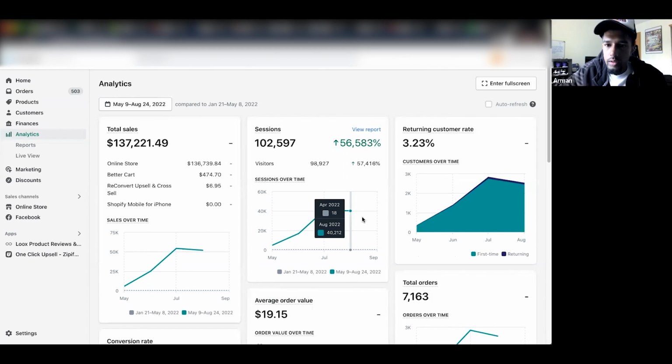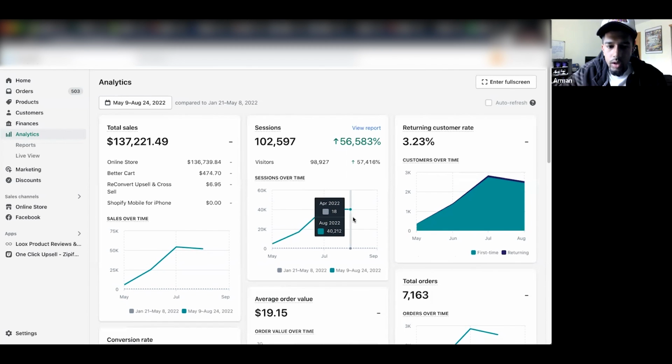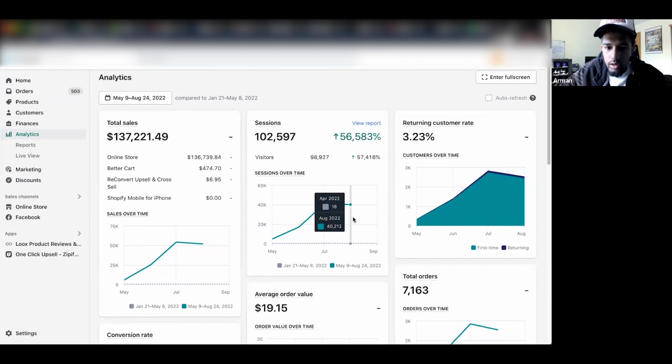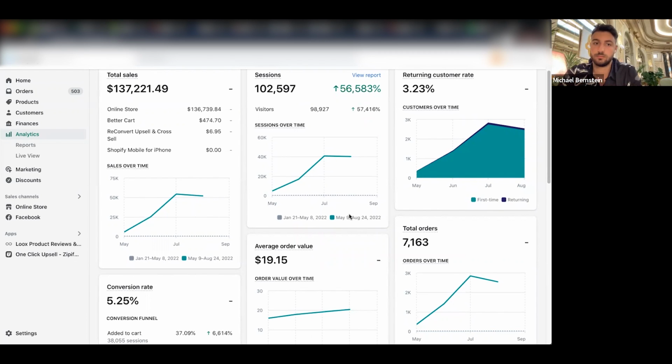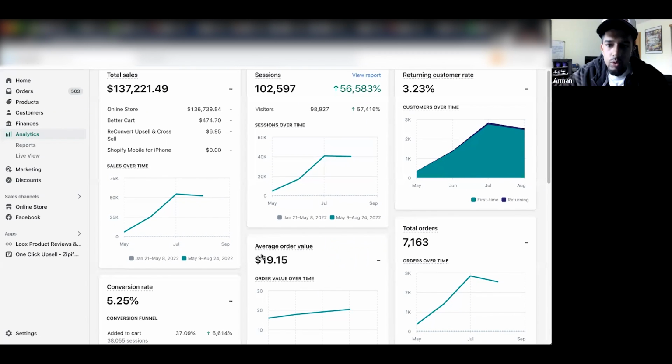So we should be closing out a little bit higher than last month. And then AOV did jump up. I remember last time it was like 17. So now we're at 19. Most days I'm doing roughly 20. So obviously it needs to increase a little bit more.